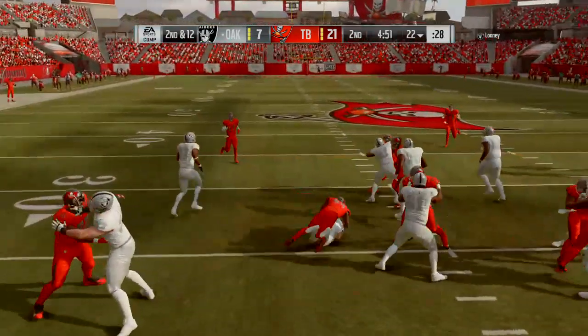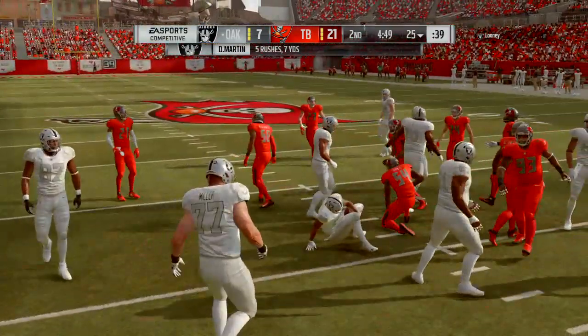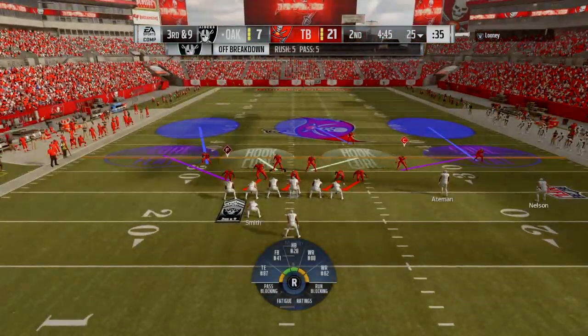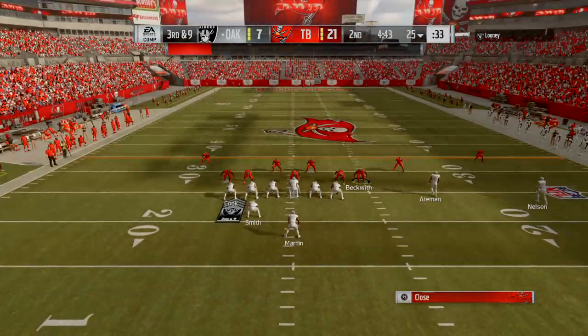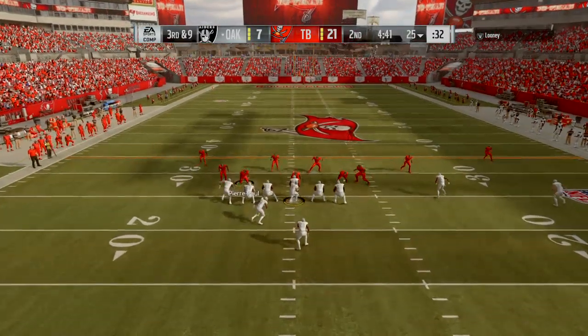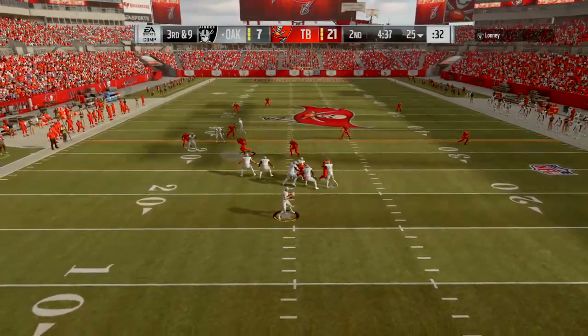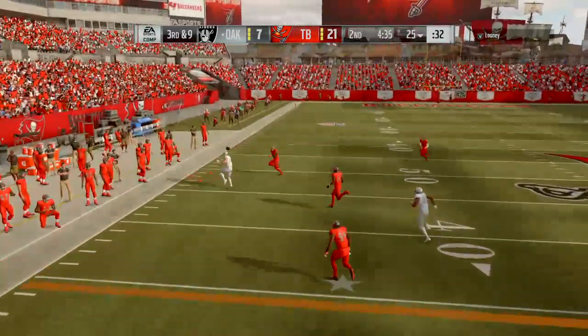On second down, Martin. And he'll get about 3 as he takes this up near the 25. Well, he hasn't made much of an impact in the running game thus far, and after that last run, not much is going to change in that area. He hasn't been able to get anything going, and really the offensive line not helping him much.